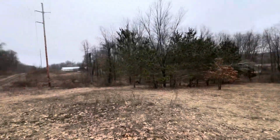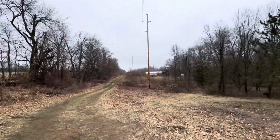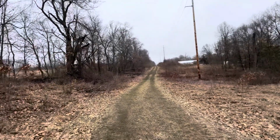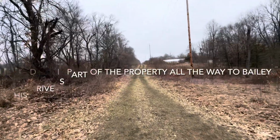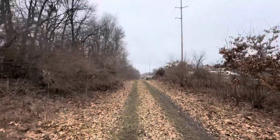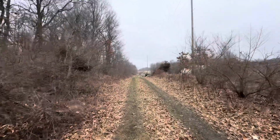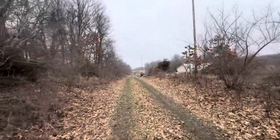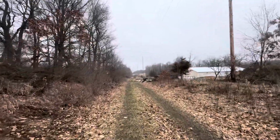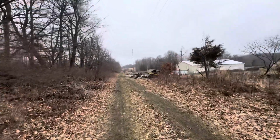All right, so back at the corner, here's the way out. See the barn from the pool installer guy. And you just follow this power line easement out. All right, we're back to the top of the hill, just giving you a view of how far it is down to Bailey Drive. I can hear a car coming, so we're gonna see one go by. There you go. Pickup truck just went by. Far enough away that you really can't hear it.